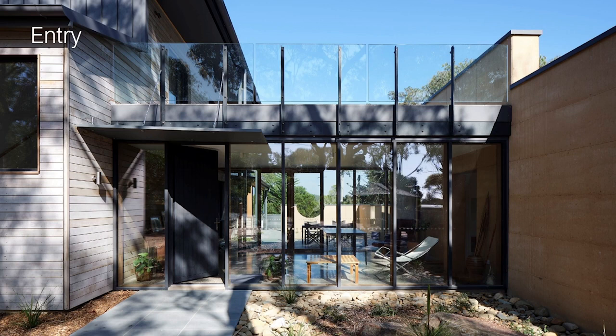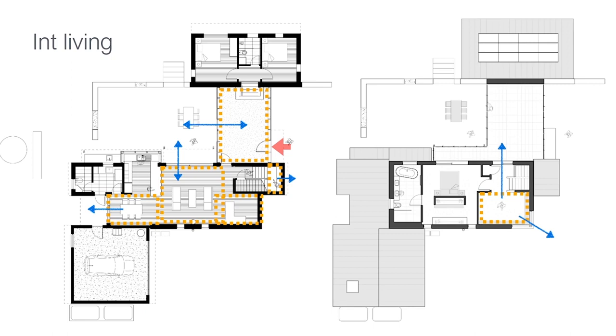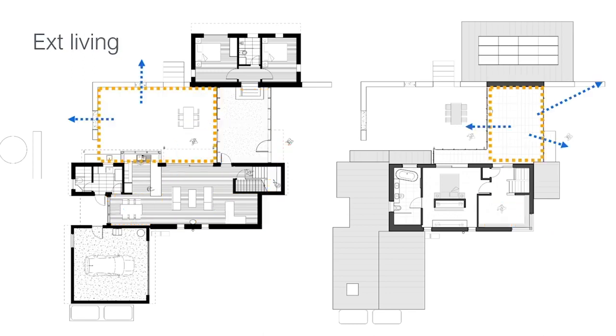The lower single-storey house is behind the rammed earth wall on the right, and that's got the glass lobby linking it to the two-storey house. In the floor plan, ground floor on the left, first floor on the right, I've indicated 6 different internal living spaces, and that was important to us, each with their own directed views. And then 2 main external living spaces, the courtyard and the roof deck, again with directed views.